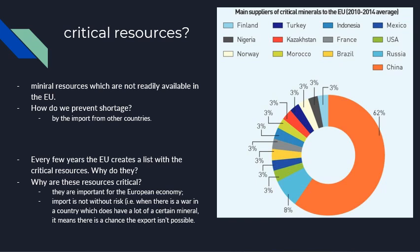But there's a slight problem, because importing them is not without risk. I mean, if there's a risk, a war in a country which does have a lot of a certain mineral, it means that there's a chance that the export from that country to us, the import, of course, is not possible. And you might have noticed on the diagram that Russia is still 8% of the main suppliers for critical minerals to the European Union. And of course, nowadays, because of the war in Ukraine, I think that that amount has decreased enormously, because we are not allowed, of course, to import anything from Russia anymore.